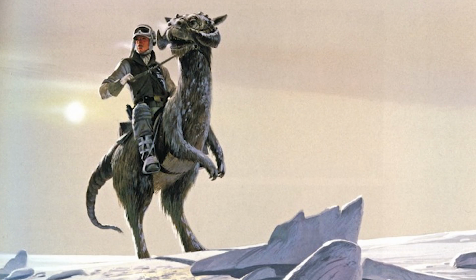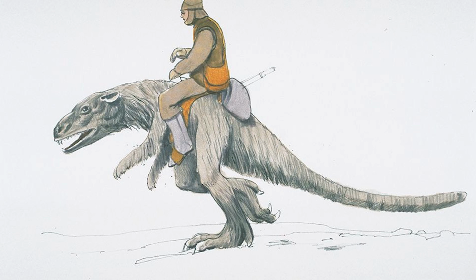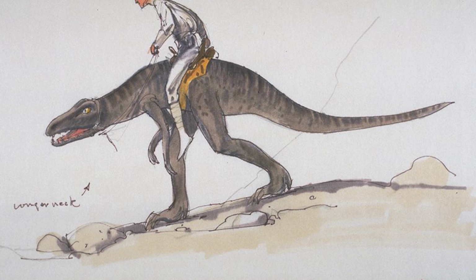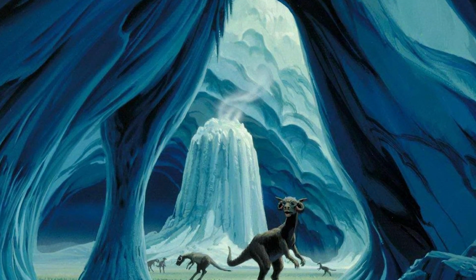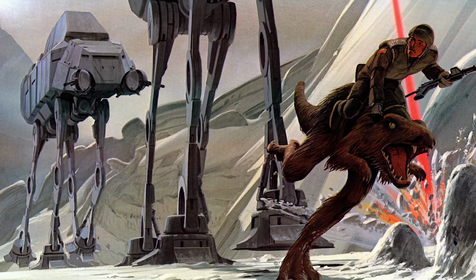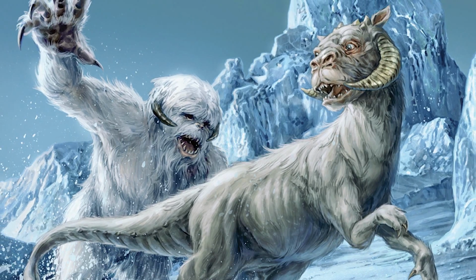Next up is the Tauntaun. This extremely foul-smelling animal was used by the rebels on Hoth as a mount. It went through many redesigns, and at one point it looked like a giant rat. At another time it looked like a velociraptor. They found food and shelter in Hoth's ice caves, which were full of vegetation and fungus. Besides AT-ATs, the only thing that preyed on them were wampas, but they were hard to catch and could run almost 90 kilometers per hour.